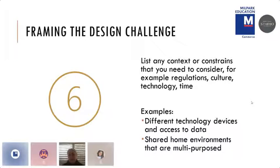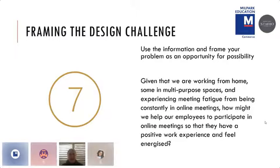So that could be information that we need to consider. And then, as we said, the realization that we need to consider shared home environments that are multi-purposed. So those would be things that will inform how we approach our challenge. And then finally, we can now use all this unpacking and understanding and analysis that we did around the design challenge to bring it into our design challenge question. So we're framing it now in this articulation of the challenge.